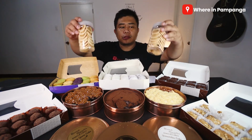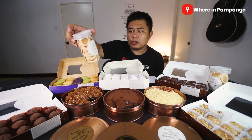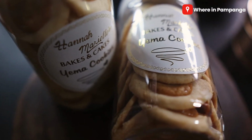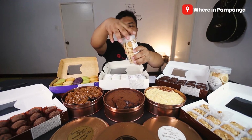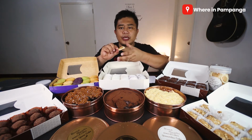So another products, these are their Yama Cookies. Each is 120 pesos, approximately 28 pieces per bottle. Let's open it. You have your parang sweet and creamy cookie. And in the middle, you have your parang Yama paste or Yama filling.